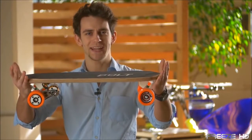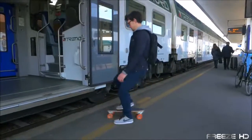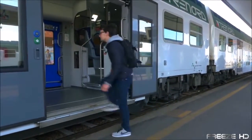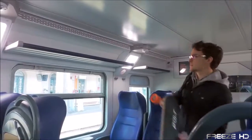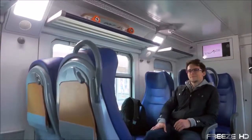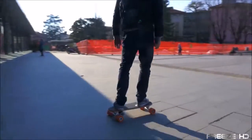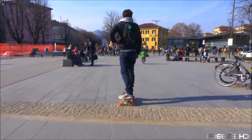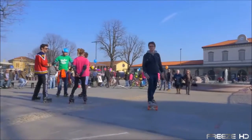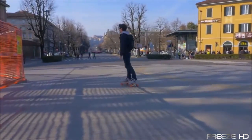The smallest and lightest electric vehicle in the world. Bolt is more than just an electric board. It's the most portable vehicle out there. It's an amazing means of transport: powerful, lightweight, easy to use, and smart. A small great revolution in the world of mobility. Bolt lets you save time on your daily commute and free more for your favorite activities.